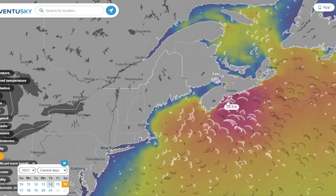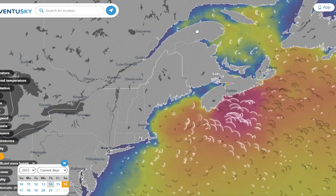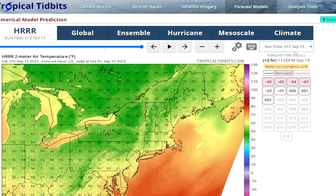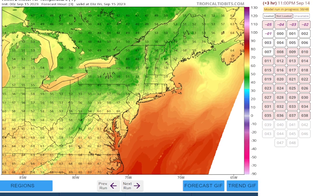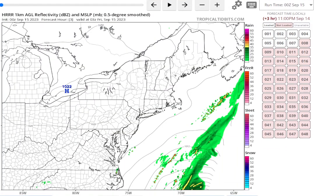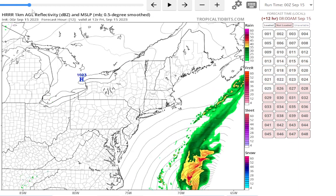This is the kind of disaster that's going to be unfolding. Well, let's try to get the HRRR again, and we'll see if we can get the latest now. It's still stuck at 38. I don't know what's going on. There's something wrong. Finally, it loaded. Okay, so here we go.